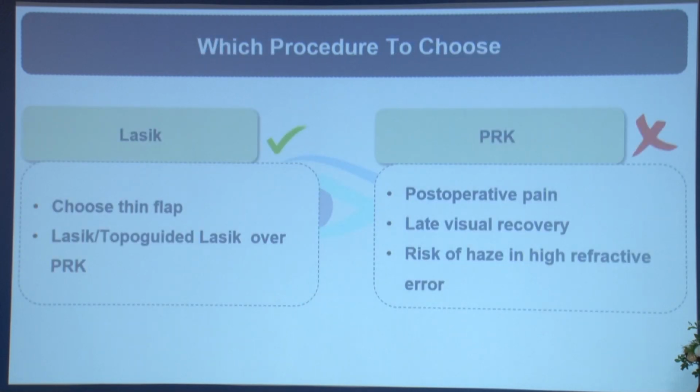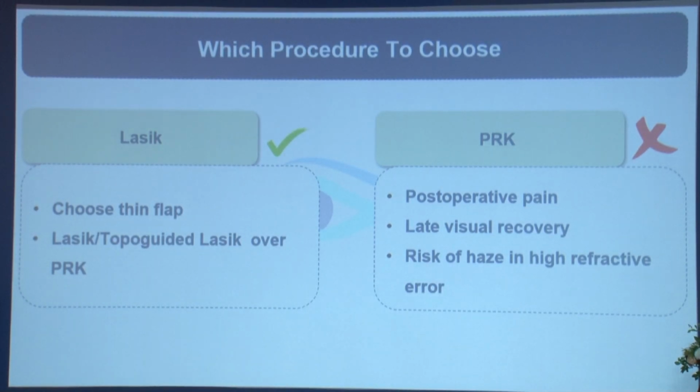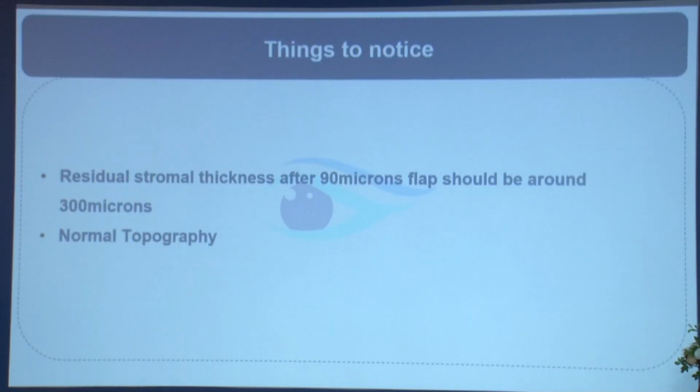First of all, which procedure to choose, LASIK or PRK? I'll go for LASIK in this patient. I'll choose a thin flap and do a LASIK or topo-guided LASIK over PRK. But why not PRK? Because of the post-operative pain, the late visual recovery, and the risk of haze in higher refractive errors. So should I go for a standard LASIK or topo-guided LASIK? Important things to notice: the residual stromal thickness after a 90 micron flap should be more than 300 microns, and the patient should have a normal topography.